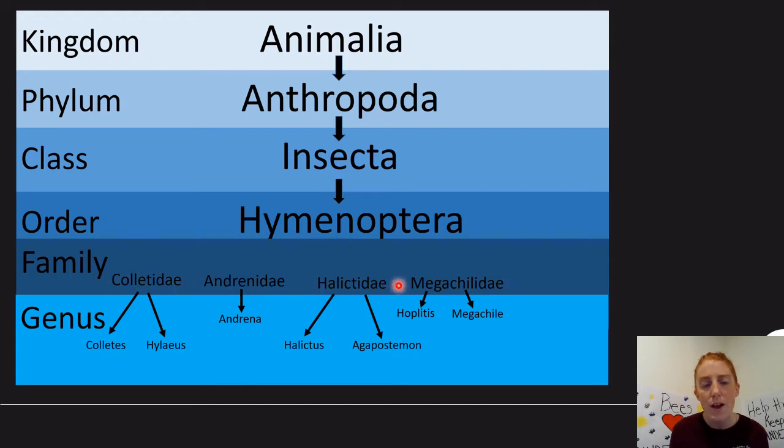So the family of wasps aren't on here because they are not part of the bee family. They're part of Vespidae, and that includes our wasps. Our honeybees and our bumblebees are part of Apidae. I talked about commonly misunderstood bees in this one, so I didn't talk about Apidae because people know about our honeybees and our bumblebees. But we'd have Apidae here and Vespidae here, which is going to be our wasps.